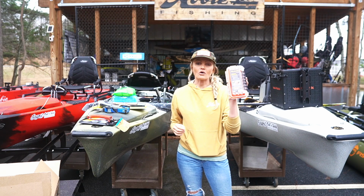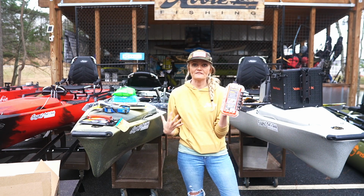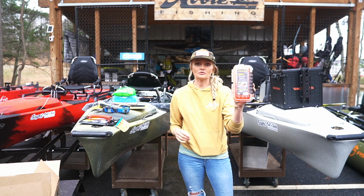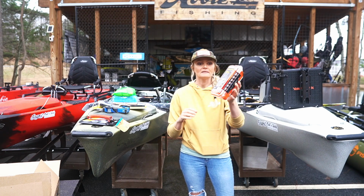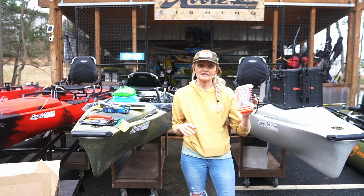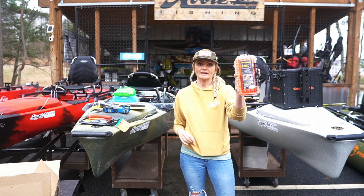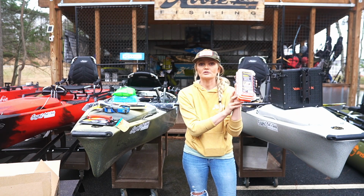This thing comes in handy all the time, especially on my river kayaks when I'm on rivers and fast moving water. Having a tetherable, waterproof, floating case box like this Plano waterproof case for cell phone, wallet, truck keys, is huge and has saved me thousands of times. So kayak anglers, this is a huge one right here. Cell phone, your valuables. This attaches to the kayak, it's waterproof and it floats.